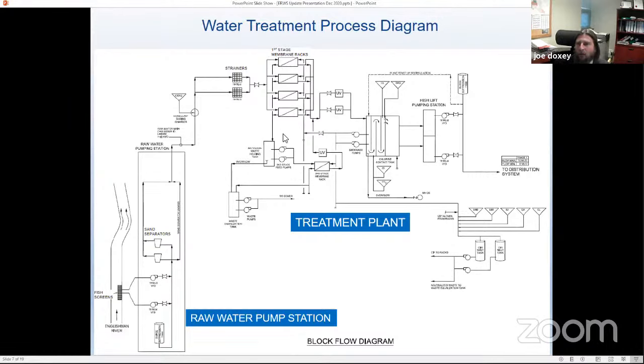From there, it goes into the first stage membrane racks. And then after that, they go through a UV system. There is an option for them to go through a second stage membrane rack as well. And then the second stage rack has its own UV system after it. And so both get UV treatment, and then they're into the chlorine contact tank, where they are dosed up and sent through the high lift pump station out to the distribution system.